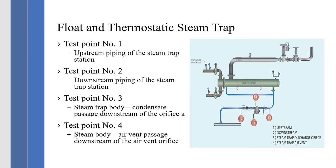Now, the continuous flow type steam traps are floating thermostatics, and we have one additional point that we have to take, and that's the air vent.